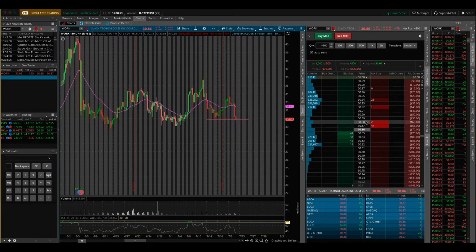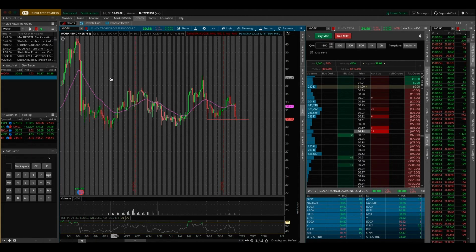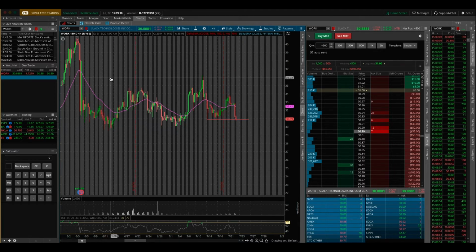I entered this at $31 with a paper trading account because I was like, well, what the heck? Maybe it'll bounce off of it. Well, I read into more news and saw that it was actually attacking Microsoft. It's going against and filing against Microsoft, okay? And this is big news because of the fact that Microsoft's such a big company and tech stocks right now aren't doing the best. So this is a good stock to be on your watch list, okay?